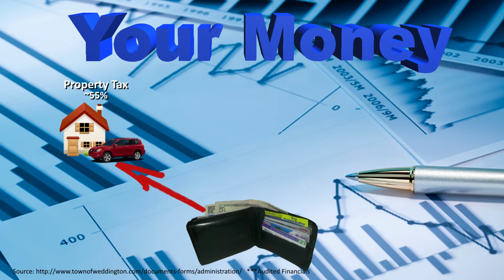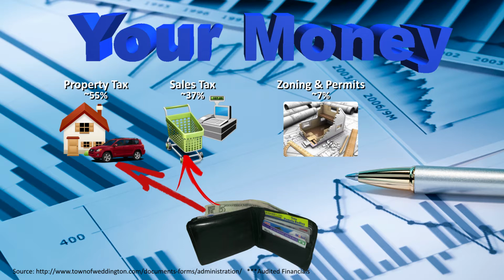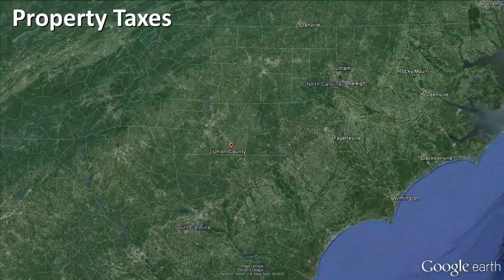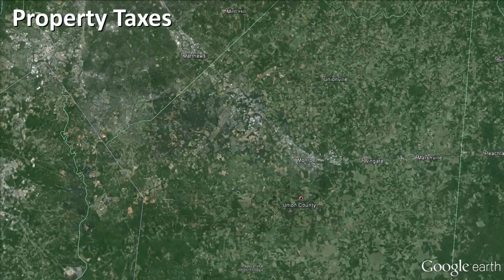The majority of the town revenue comes from property taxes on your home, land, and cars. These property taxes account for about 55% of the town's revenue, followed by sales tax disbursements accounting for another 37%. Zoning and permits kick in 7%, while miscellaneous and investment income fill in that last 1%. So let's break these down so you can see how you contribute to the town's coffers.